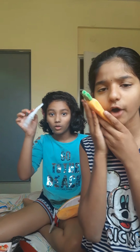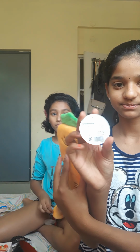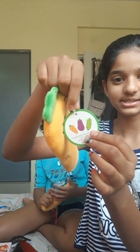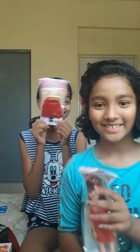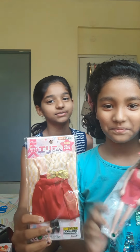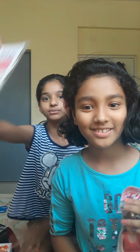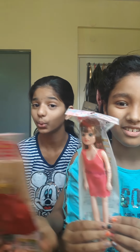It is so soft, and you can see this one. You have so many types. You can see this, and see even with her hand. That's peas, brinjal, and carrot. See this so cute dress. This is a kimono, and this is from Japan. This is a doll. It is so cute.